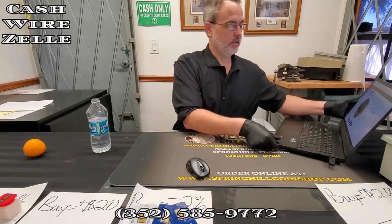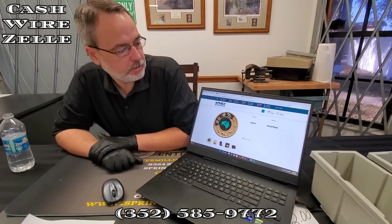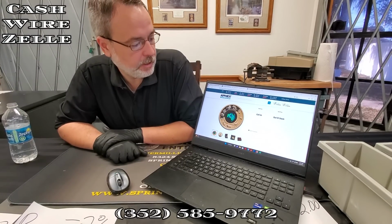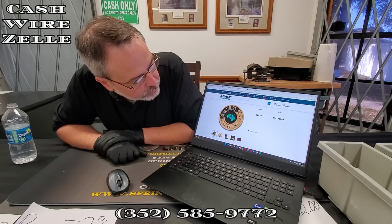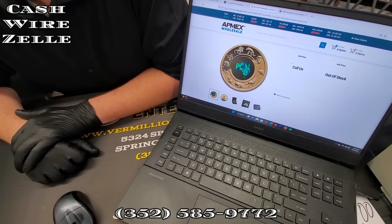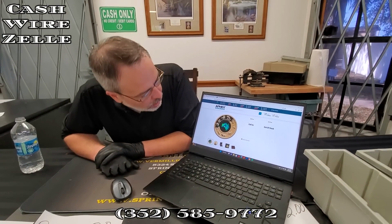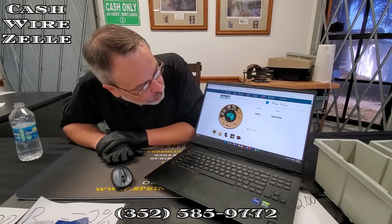Here is the coin that is on APMEX's website, as you can see. Is that coming in clear? Nice. Yes, sir. All right. So that's the actual coin, made in 2022. It's got the opal inlay of Australia. Opal is like Australia's national stone. They got tons of it. That's where most of the opal in the world comes from. And it is a 2-ounce 4/9 gold coin.